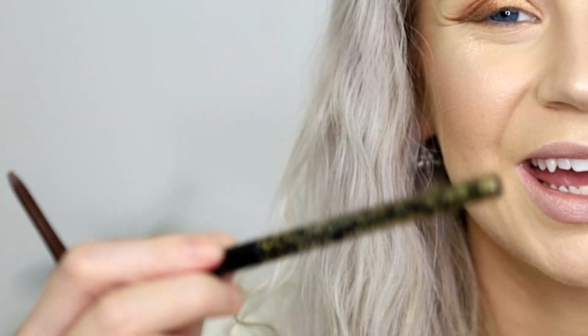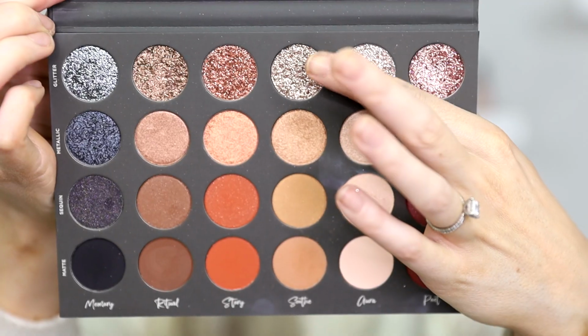But first, before I do that, I wanna go in with liner. I'm gonna try my man-eater liner again and hope that it doesn't do the weird run thing that it does sometimes. I'm gonna go in with the Soothe Gold glitter. I'm gonna just use my finger for this one.